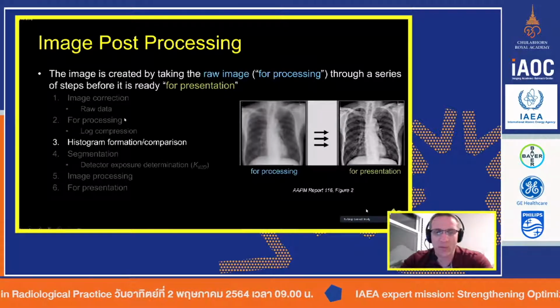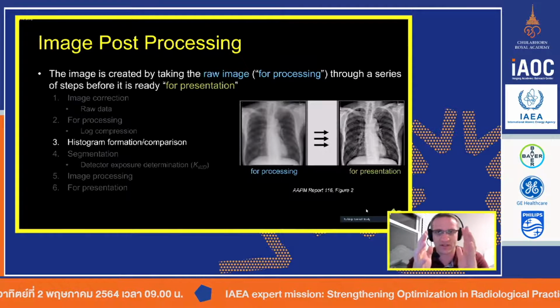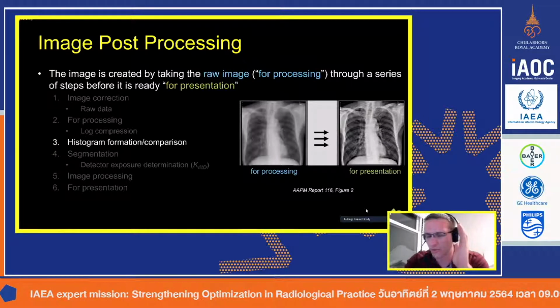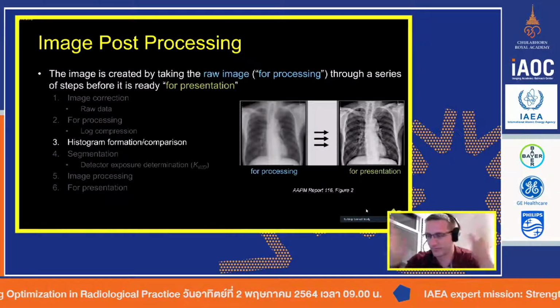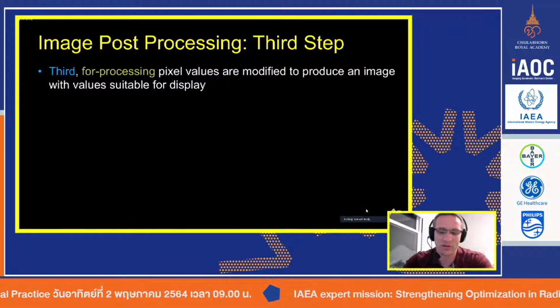So now that we have log compressed, so we've compressed all the grayscale into about 720 steps, and we've calibrated our monitor, because you can do all the greatest, most beautiful imaging in radiography you want. But if the monitor the radiologist is looking at is out of calibration, they'll never see anything. So you got to make sure those monitors are well calibrated.